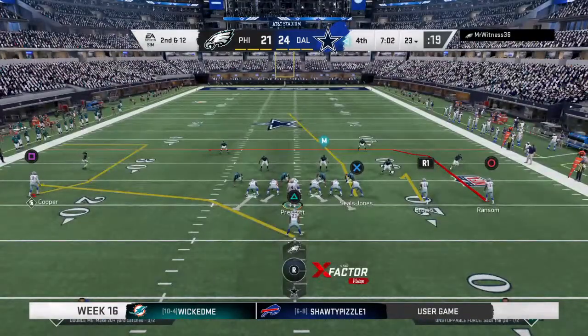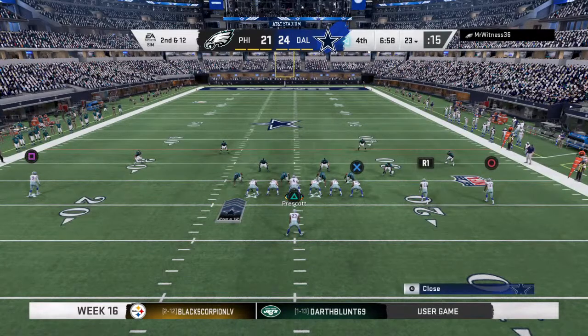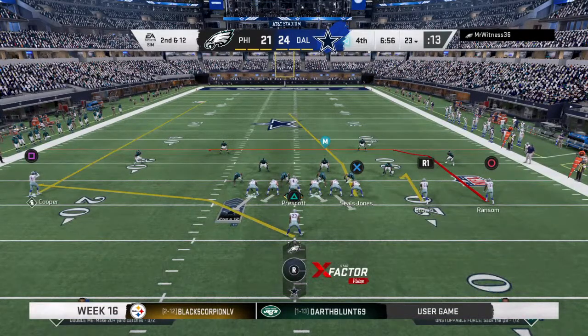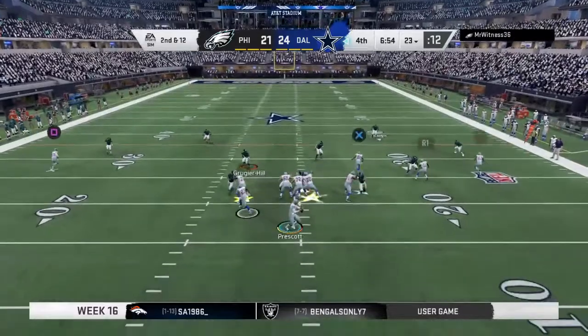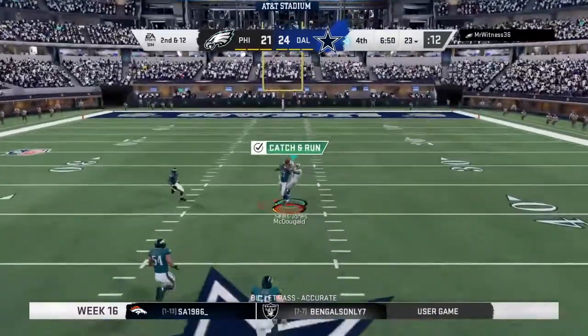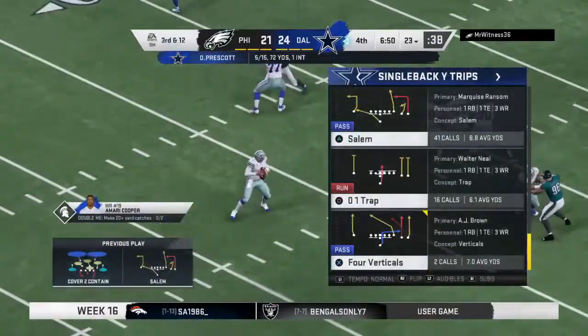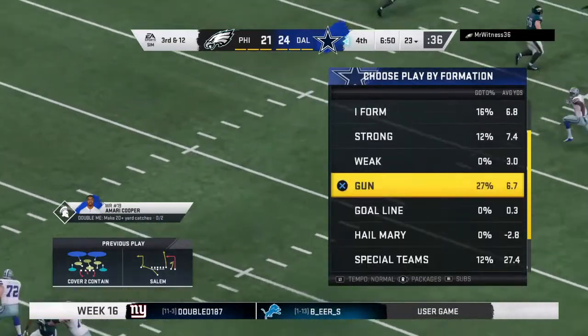So the opening play of the drive goes backwards. Now they'll come up on second and 12. Prescott. He's going to fire one deep, middle of the field. And he almost had it defensively. Could have been a game changer there in this second half.